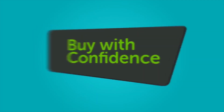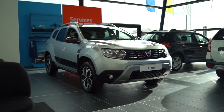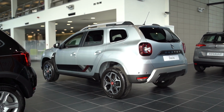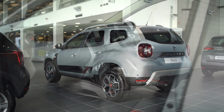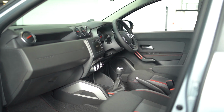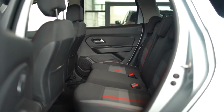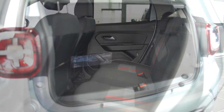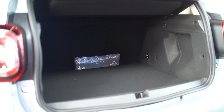Buy with confidence and get the best benefits for your used vehicle with Windsor Certified. Like a comprehensive 12-month warranty that will keep you covered for any unforeseen mechanical issues. And with a thorough history check on all of our vehicles, you won't have to worry about any hidden surprises. Each Windsor Certified vehicle undergoes a rigorous 149-point car health check and receives a full service at the same time, which means you get a vehicle in tip-top shape.